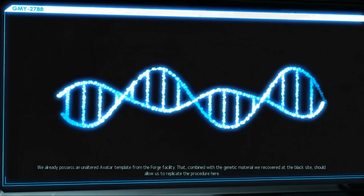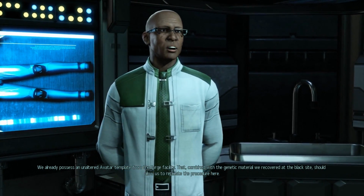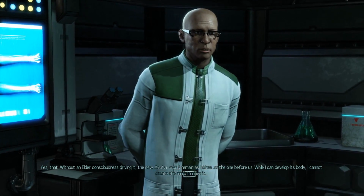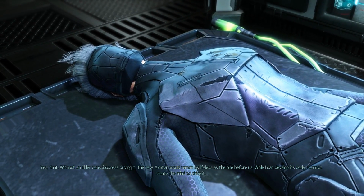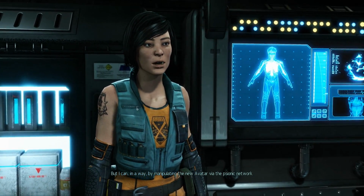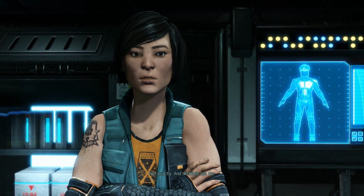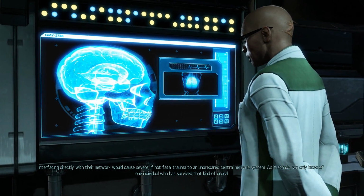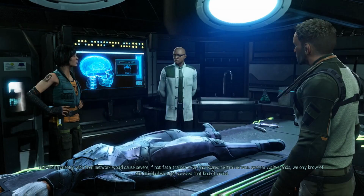We already possess an unaltered Avatar template from the Forge facility. That, combined with the genetic material we recovered at the Black Site, should allow us to replicate the procedure here. So, what's the catch? Yes, that. Without an Elder consciousness driving it, the new Avatar would remain as lifeless as the one before us. While I can develop its body, I cannot create the mind to drive it. But I can. In a way. By manipulating the new Avatar via the psionic network. You want to operate one of these things? By remote control? Not exactly. And definitely not me. Interfacing directly with their network would cause severe, if not fatal, trauma to an unprepared central nervous system. As it stands, we only know of one individual who has survived that kind of ordeal.